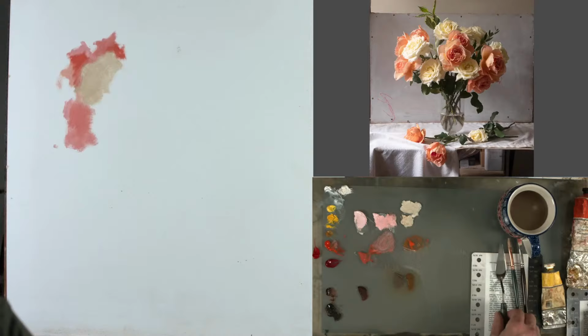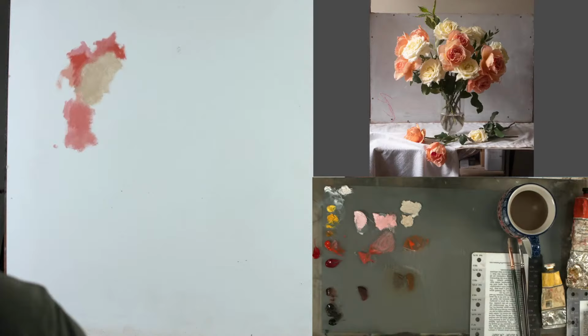Let's get some black out. I would really recommend working just in value to start with oil paints, almost like drawing with paint, mass value studies for a while. You know, there's so much going on when you're painting with oils. It is difficult to keep all of those things in your mind at once.